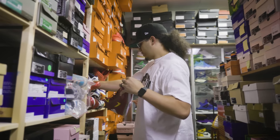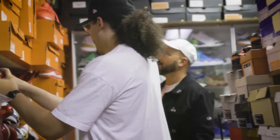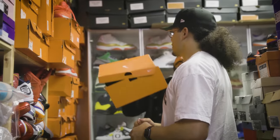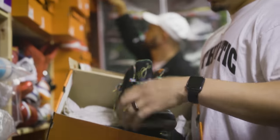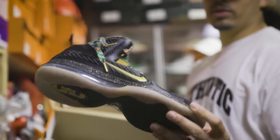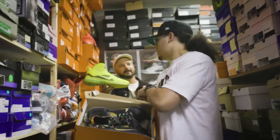You saw all the different LeBrons that they're bringing back out again. They brought the Watch the Throne out. Show everybody, these are the OGs. This is the original Watch the Throne, not the retro that we recently saw come out. At the time, people were going bananas for this shoe. Very, very limited sneakers. They never brought these back out though.